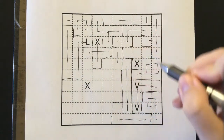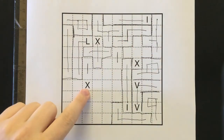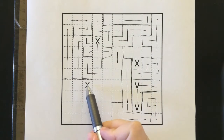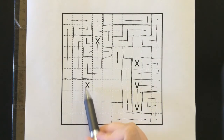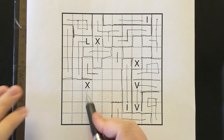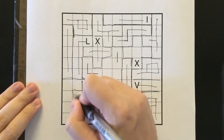We have a pentomino that's going to grow out here, we have a pentomino that's going to grow out here. It's not part of the X. So what is the X? Well, the X has to extend down. It can't extend left. That's going to need to be that shape. Extending right needs to be that shape, so it has to be this X.